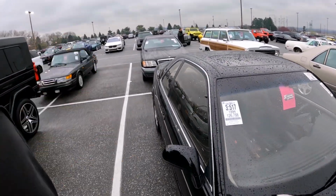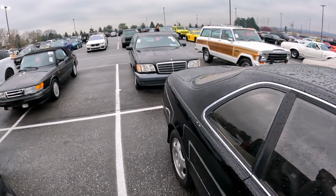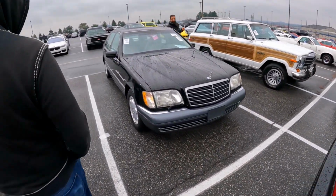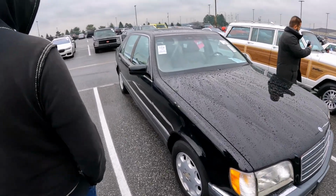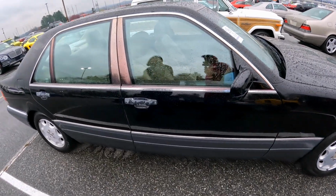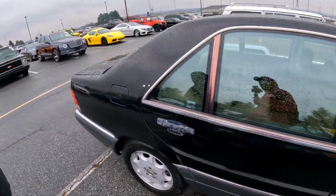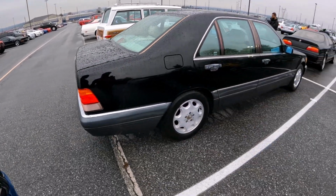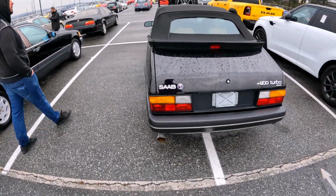Oh, is that a V12? A Mercedes? No, it's a V6. It's a V6? Yeah, it's a straight six. Things pretty sweet. It's pretty sweet, but I would never want to own one of these. I'm not a big fan of these old Mercedes, unless it's really old.